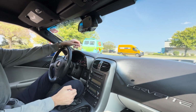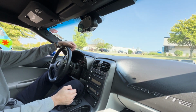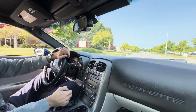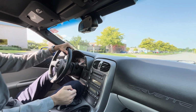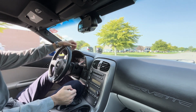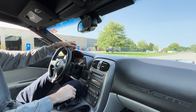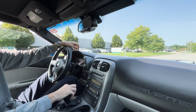As again, you're pulling out here briefly, you can hear that it does have a bit of a nice rumble to the exhaust. It's shifting between gears fantastically well. There's no sort of flare up or anything that I can audibly hear. Power windows are working. Want to be able to talk to you guys without having to deal with a ton of road noise.